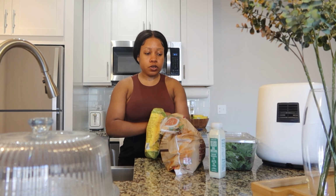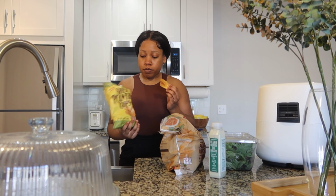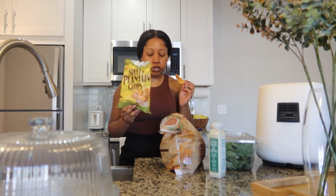Study guide and doing what I needed to do for the morning. So I'm gonna go ahead and have a light lunch because I'm not that hungry. I had a pretty filling breakfast. Oh, by the way, these are plantain chips. If you know me, you know I'm obsessed with plantain chips, and these are from Trader Joe's.